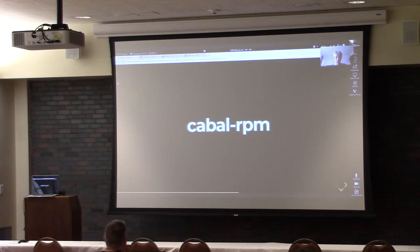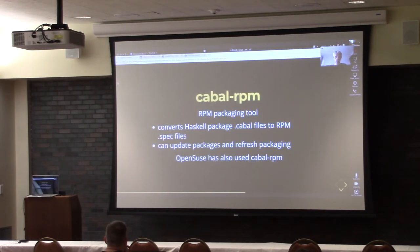And it has a few nice things it can do. It can also update packages. So if you have an existing package, say in Fedora, and you want to update it, it'll do its best to do that, basically by creating a diff between the spec files that would be generated between the two versions, and then applying that diff to the spec file. That generally works pretty well, but it's not perfect. I actually want to write an RPM editor at some point, a tool to edit spec files. There's also a refresh, which means sometimes I update the packaging for cabal-rpm, so it's possible to refresh packages using the latest. Previously I was also using cabal-rpm for a while, but now they're using a different tool to write packages.